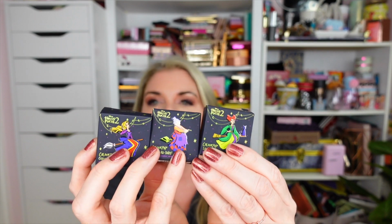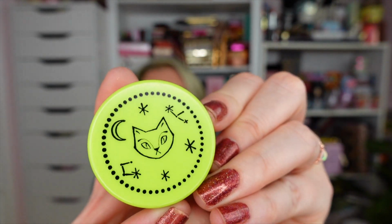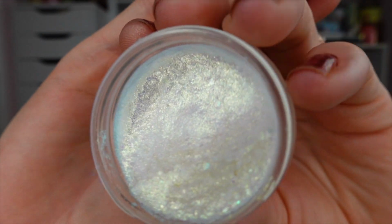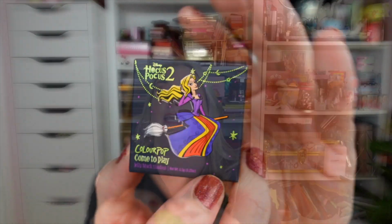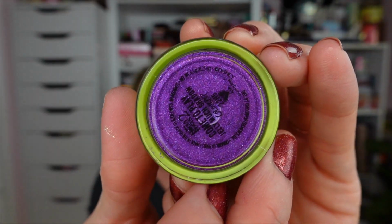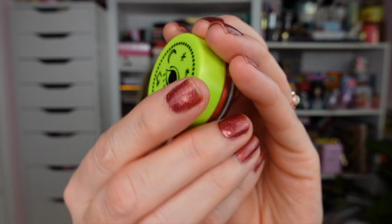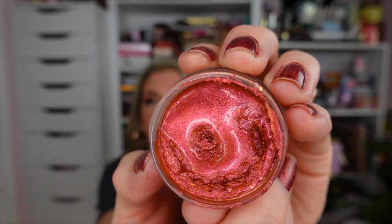And then we have 3 of the Jelly Much shadows. So the first one is Winnie. Here is her shade. It is called I Am Calm. That is really pretty. I know in the sunlight it was picking up a lot of color shift. Then we've got Sarah, and hers is called Come to Play, and it is a gorgeous purple. And then finally we have Mary, and her shade is called Shishka Baby, and it is just a really, really pretty orange. There's a little bit of yellow in there as well.